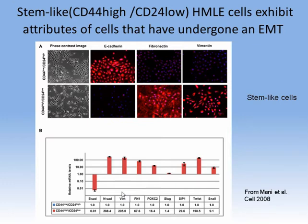Another quite interesting aspect of the stem cell phenotype is the concept that it may also be associated with the so-called EMT, or the epithelial to mesenchymal transition phenotype, which has been associated with metastasis. And so here, again, with the mammary tumor model, they're using CD44 high, CD24 low as the marker of stem cells, and they're looking at features of those cells which relate to the EMT transition.